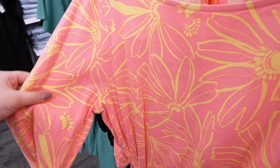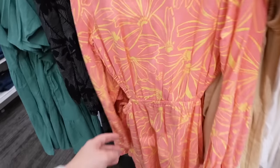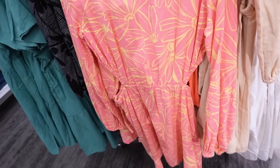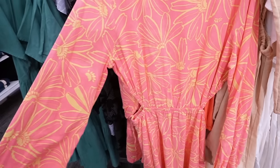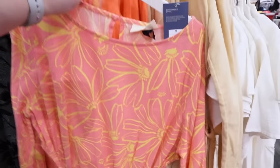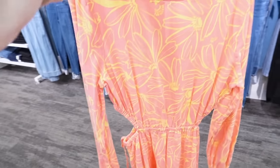I feel like it is a really pretty pinky coral with the yellow flowers. And then it does have these openings on the side, which is a little peekaboo skin action, but it has longer sleeves. I love this. I think this is so cute. And the material is really nice for the summer.